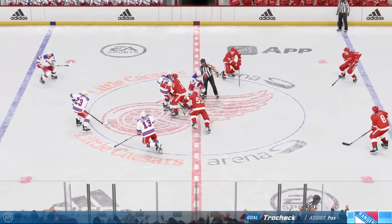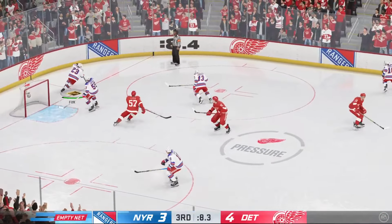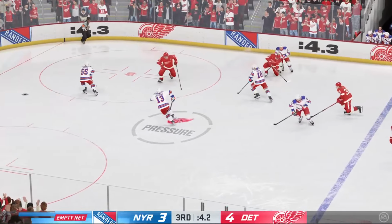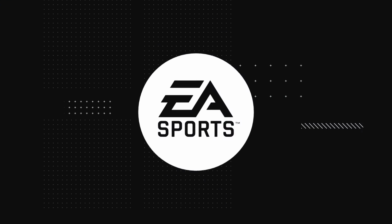Good hit to knock the puck loose. Pushes it across to Trocheck. Pass stolen in the open ice. Quick's made his way quickly to the bench, and the extra attacker is now out on the ice. And into the wall, and Cage hits an empty net goal.